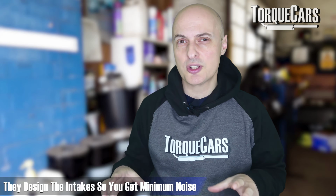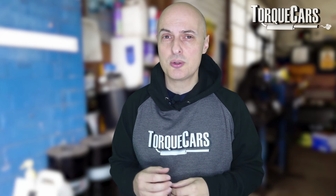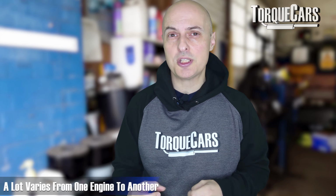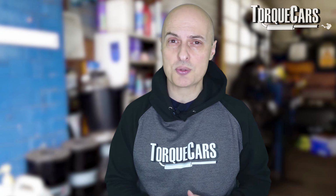So manufacturers have designed their intakes to really minimize the noise that's coming on the intake. So you obviously lose that design feature from the manufacturer, but you are increasing the engine's ability to breathe. So depending on your engine and the other mods you do, you may well be needing to remove a restriction. So a full induction kit is obviously the best way to go.